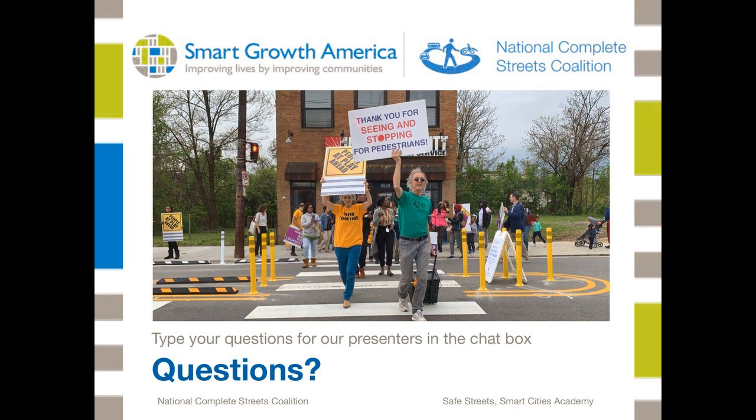We actually have a neighborhood traffic calming line item that we're allowed to use to implement quicker projects in response to resident concerns. So that's a really useful funding source for us to be able to use small pots of money to make quick changes.